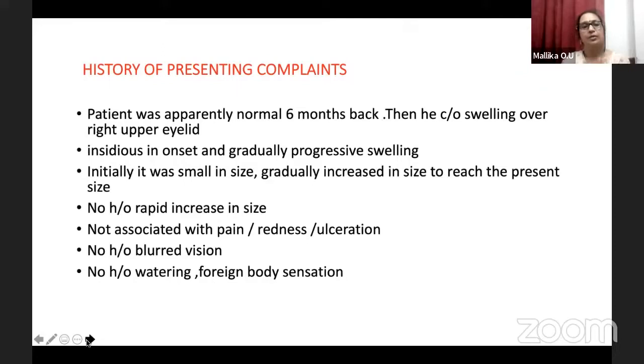Stop. So, what is the significance of a history of rapid increase in the size, and of associated pain, redness, or ulceration? The swelling can be benign or malignant. So, a history of rapid increase in size is suggestive more towards a malignant swelling, and associated pain, redness, or ulceration are signs of inflammation associated with the swelling. Pain can be due to perineural invasion associated with malignancies.